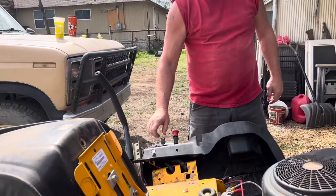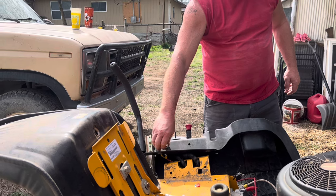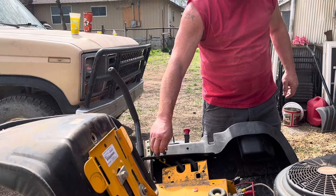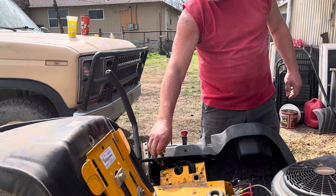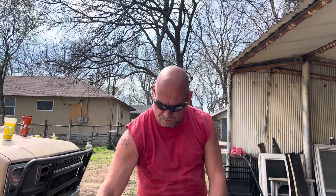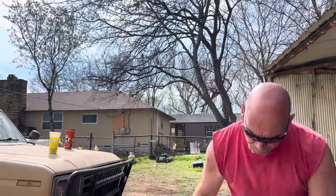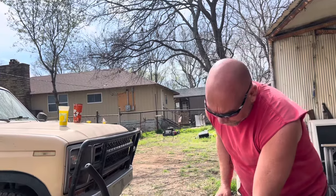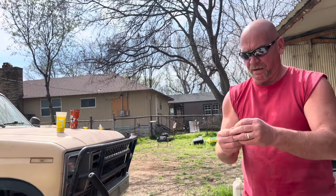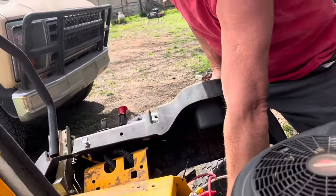Push that button in, and we're going to turn the key just to on. Do you hear that? There it is. It's our switch that's bad. Can you wire it back to the original switch? I'm going to have to look at that. Our fuse is still good.